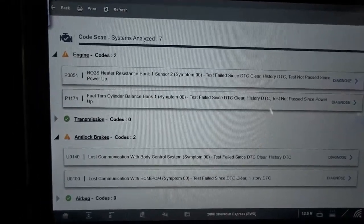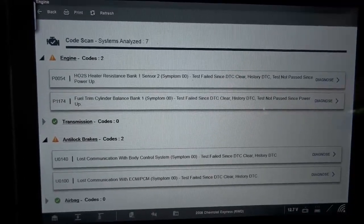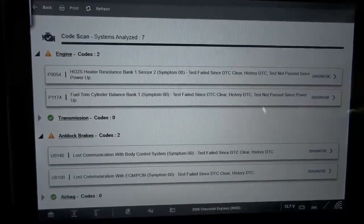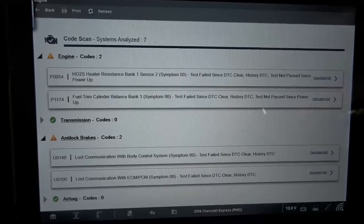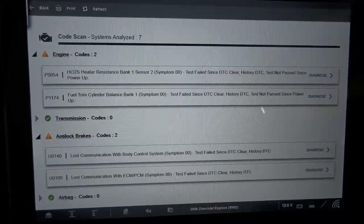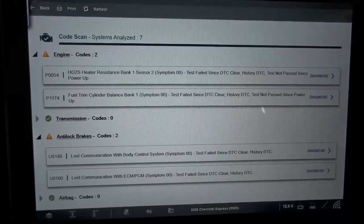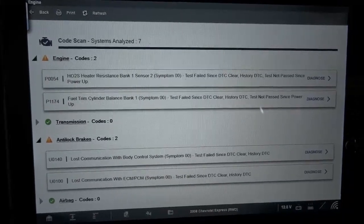So vehicle manufacturers have put heaters in the O2 sensor to help it get to operating temperature. So if the heater is bad, if it's not working, it's gonna take longer for the O2 sensor to get hot so it can start operating properly, which can cause all kinds of things. So that's why if the heater circuit or the heater itself is not working, the computer senses the fault and then it sets the trouble code in memory.